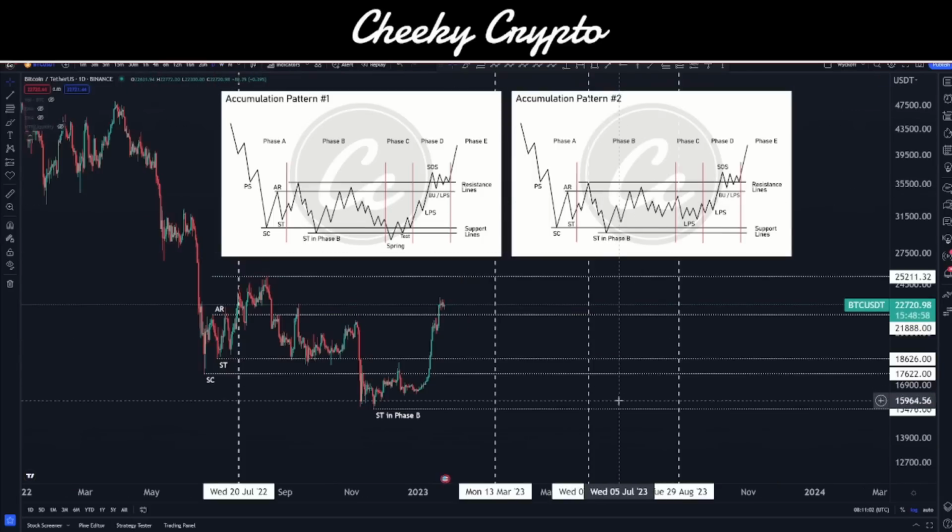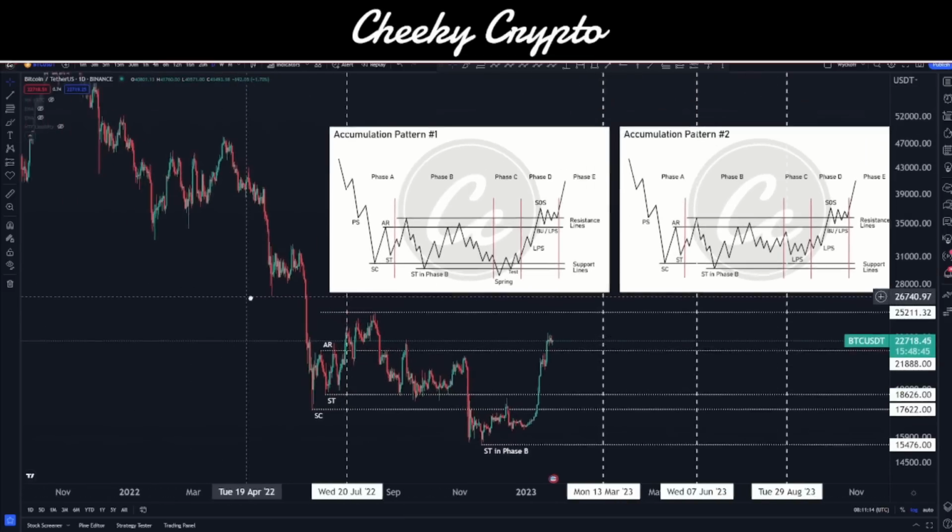The other thing that I wanted to spend some time talking about was the Wyckoff accumulation pattern. Lots of chatter out there saying that we've had the spring event. I would beg to differ. I cannot see how we've had a spring event here when we start plotting these out.